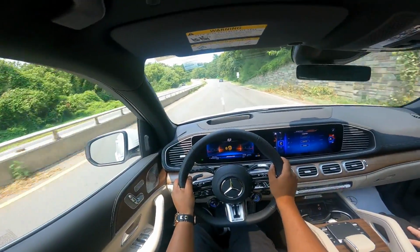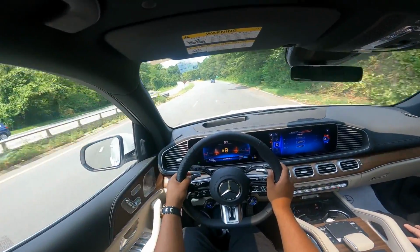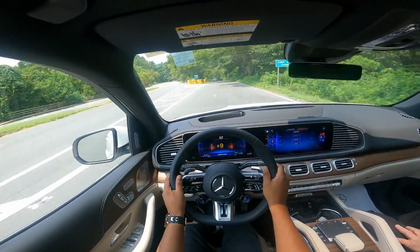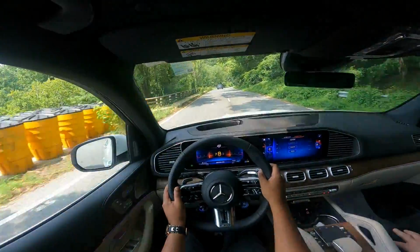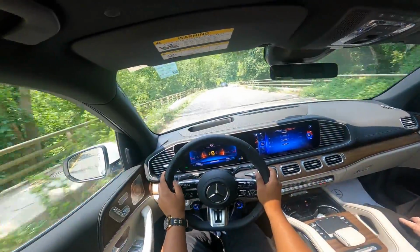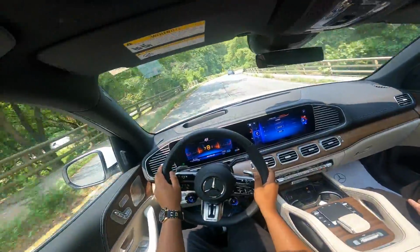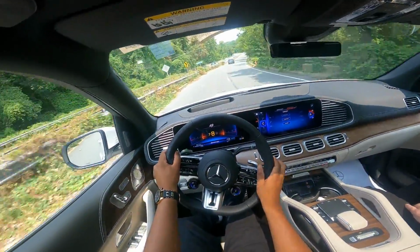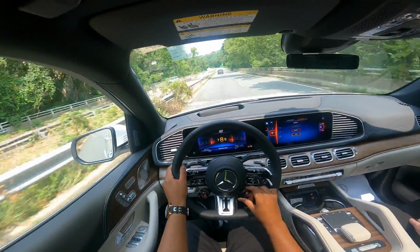Now, one thing I do want to talk about, if you are getting this GLE53, I highly recommend getting the driver assist package for $1,950. It'll really improve the whole dynamics of this vehicle, especially if you're stuck in traffic or just daily drive this vehicle. The adaptive cruise control will really help. But that's really all I have to say about that part. But let's go back into Sport Plus.